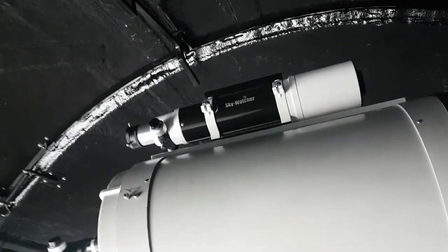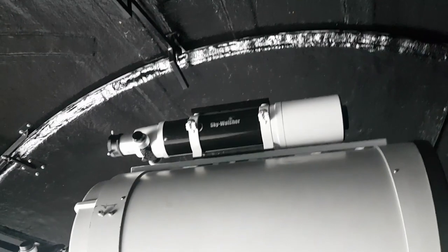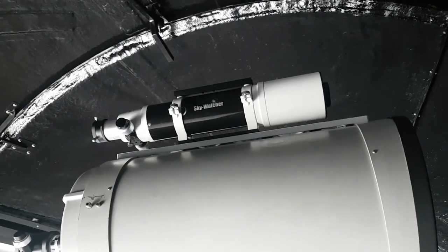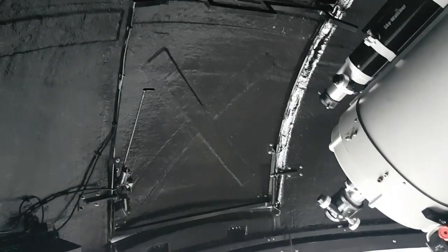And then there's a small refracting telescope on the top, not as impressive, but very good for wide field photography and observing. But we're in the process of commissioning this. So this whole dome, that's a shutter there that will open. This shutter here is really poorly designed.